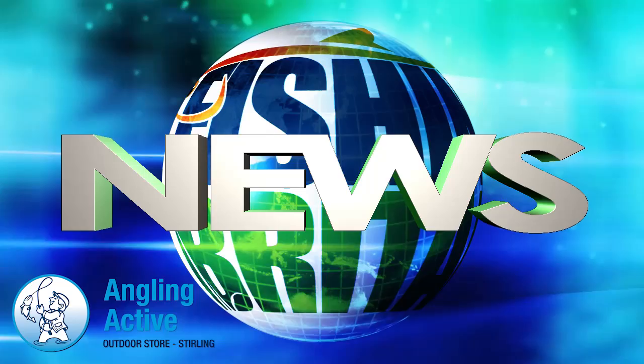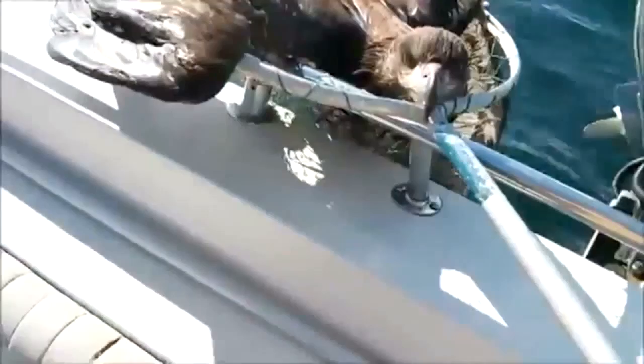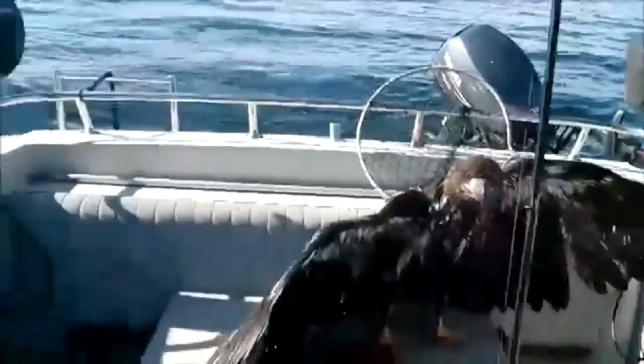A Canadian fisherman has given a tired-looking bald eagle a lift to shore. Don Dunbar found the exhausted bird floundering in the ocean off Vancouver Island. There's a happy ending. He passes it to an animal centre, they do a good job, it eats a whole quail and recovers.